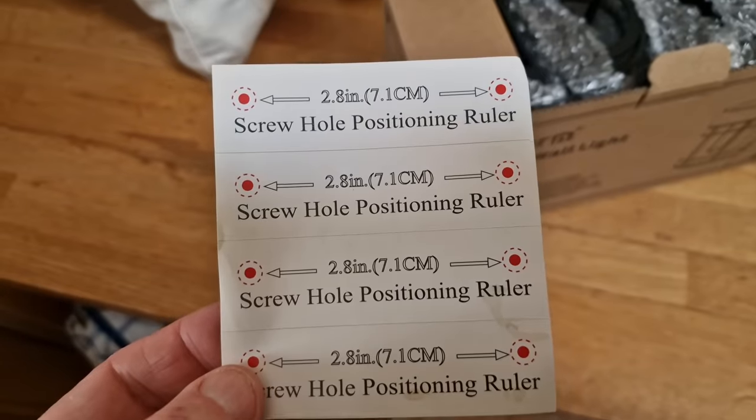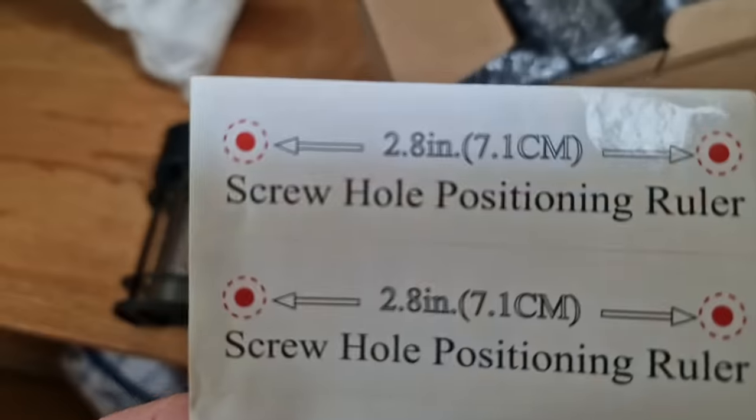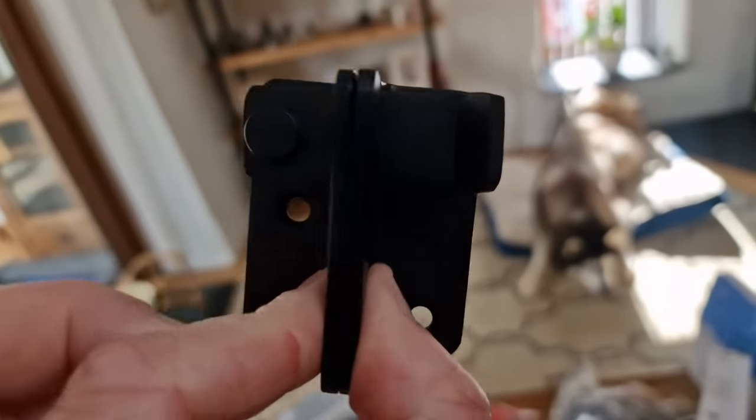This is so cool. Look, you've got to put two screws on to hook these onto, and these actually tell you where to put the screw holes, so you can stick that on and screw through them and then take them off. That is amazing. I thought these were very cool locks.